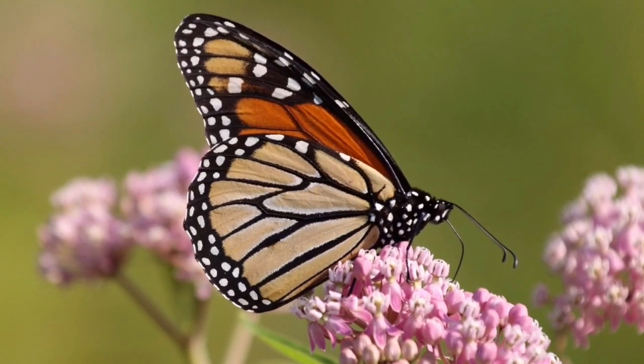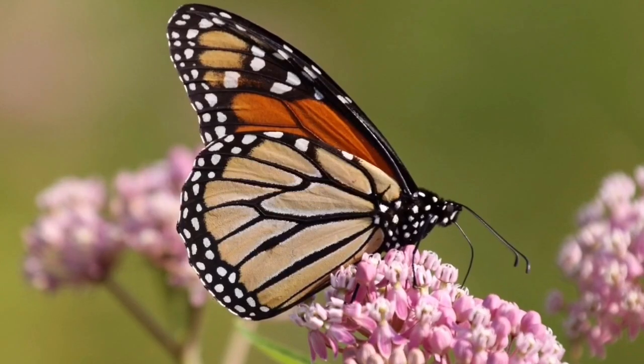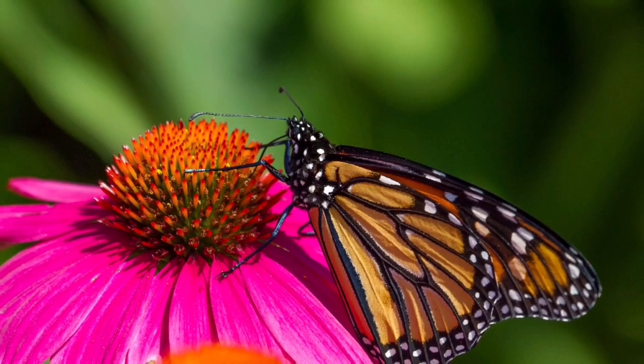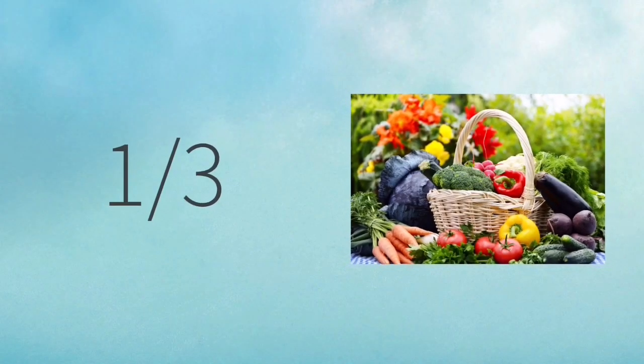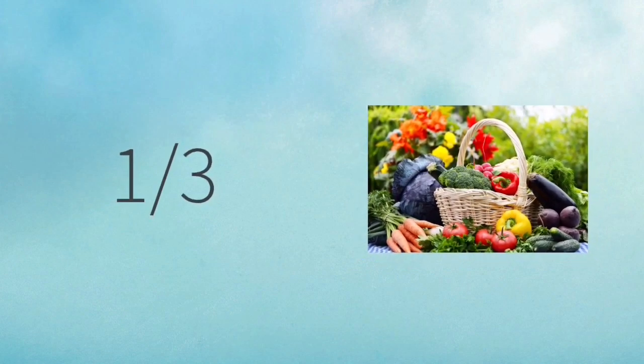We all recognize the iconic monarch butterfly with its majestic orange and black wings. Butterflies are more than just beautiful. They are beneficial to the environment and your garden. Butterflies and other pollinators pollinate the plants that produce about one-third of the food that we eat.